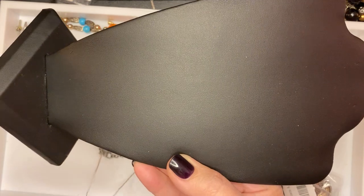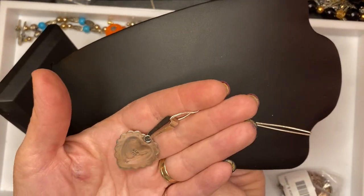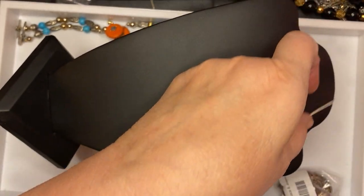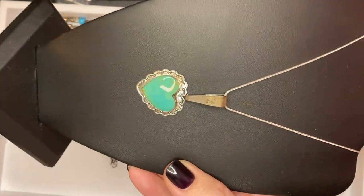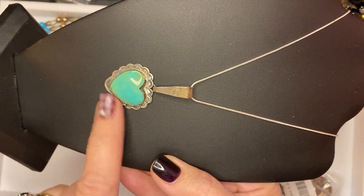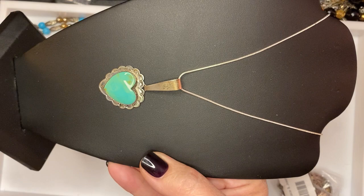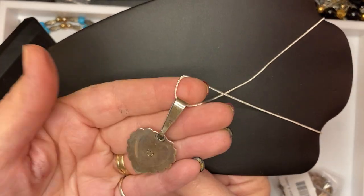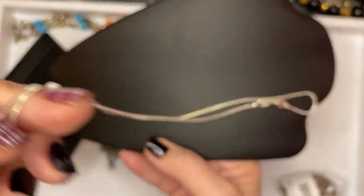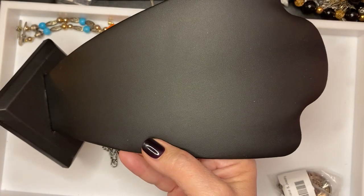I think I put this one on a sterling chain. This one is 925 sterling. And to me, this looks so much like a turquoise piece. It does have veining in it, on the corner and maybe down here. But it's just in this bail, which is an elongated bail. It's all sterling. And of course, it has this nice chain. So there's that piece.